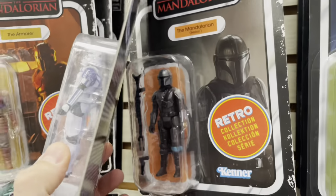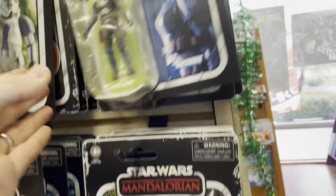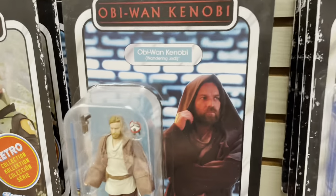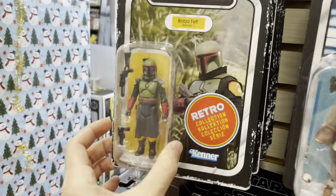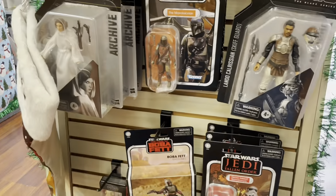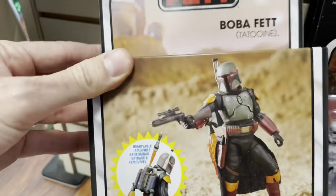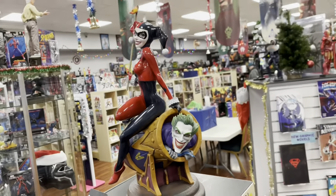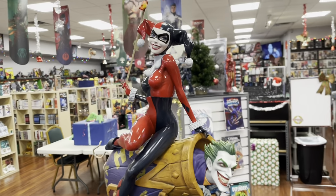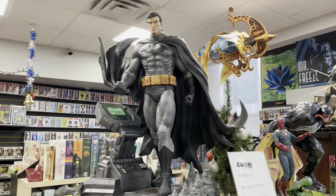That's a cool figure. What's they got? They got Obi-Wan. Wandering Jedi. They're deep on these too. Nice. Okay, cool. That's clever though. Firing him out of cannon. Yeah. Oh yeah, you are right, man. Check that out. Unmasked. That is wild.